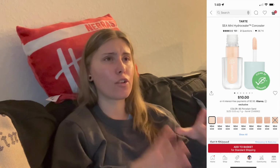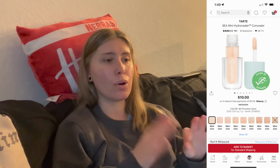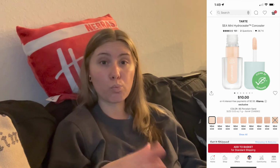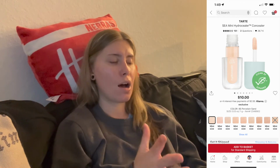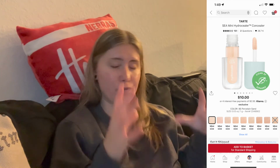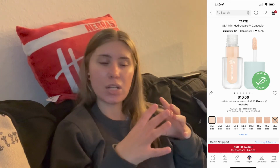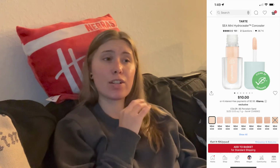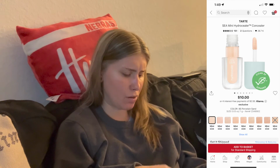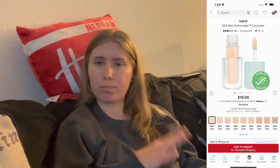So this is for those days where I am doing cream blush, cream bronzer, a more subtle, maybe even cream highlight, BB creams and skin tints. This is in that makeup routine. Love this concealer. Super good. No complaints. And this is the mini one. I don't know why I don't have a screenshot of the big one, but love.